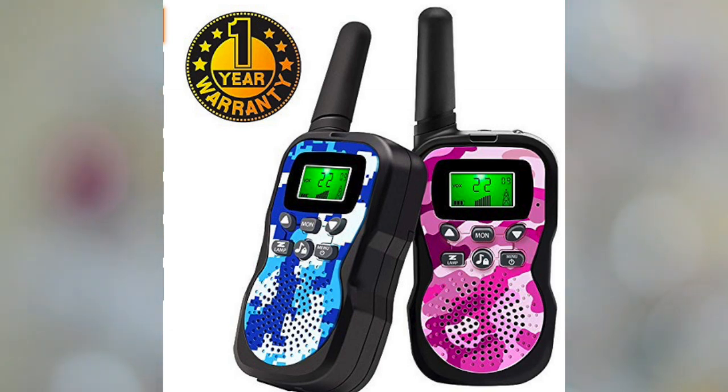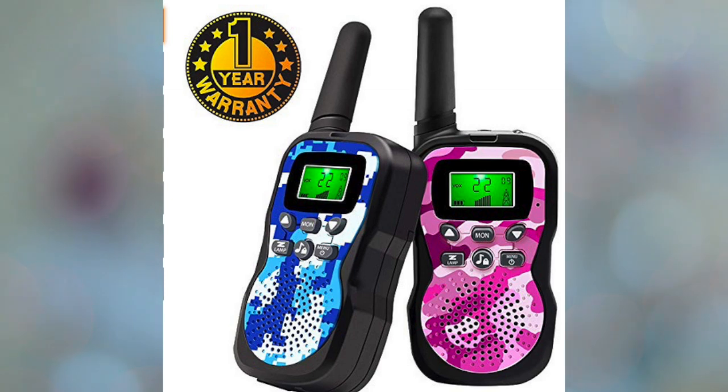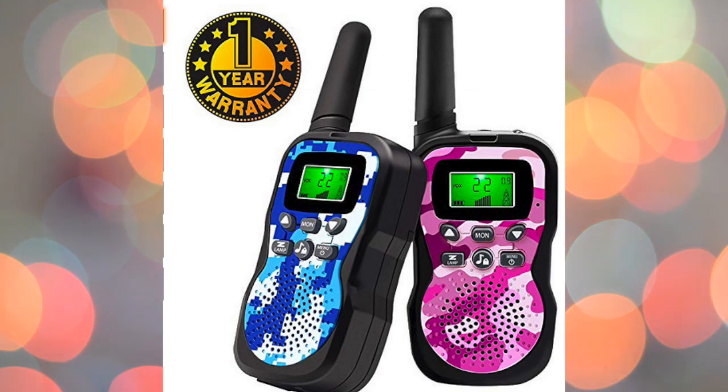My girls have a set that my youngest daughter got years ago, and they still, to this day, have a good time every now and again talking together at night, when they're each in their own room over the walkie-talkies. Just fun stuff like that, and I think they're a really fun gift, and especially in the summer, they could take them outside and use them out there as well.